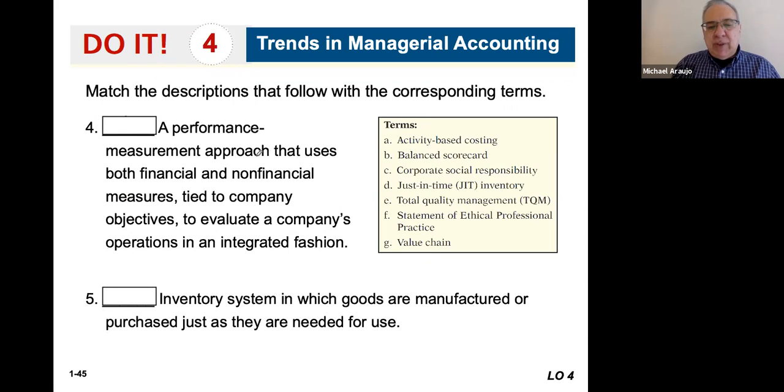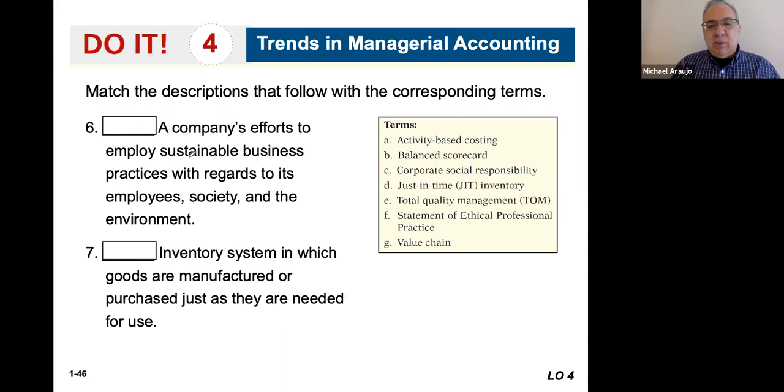Performance measurement approach that uses both financial and non-financial measures is what we're going to call the balanced scorecard. An inventory system in which goods are manufactured when they're needed is what just-in-time inventory is about. A company's efforts to employ sustainable business practices regarding people, planet, and society in general is what we call corporate social responsibility. And an inventory system which goods are manufactured as they are needed.